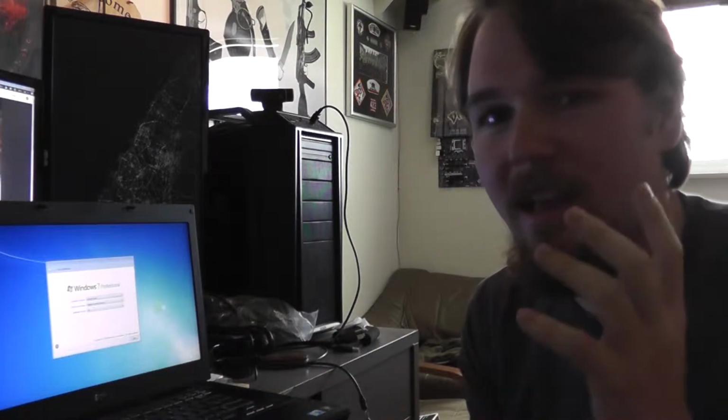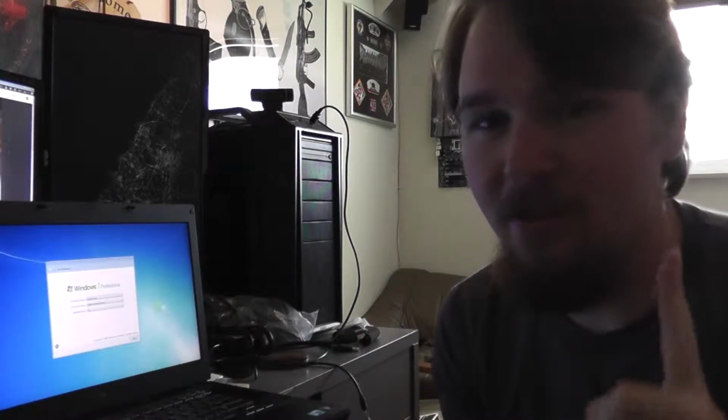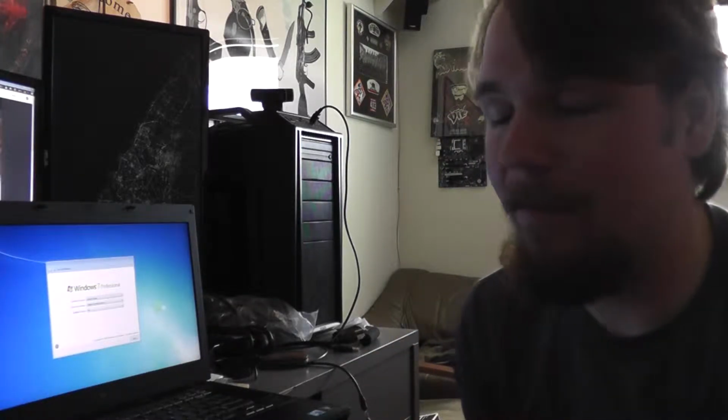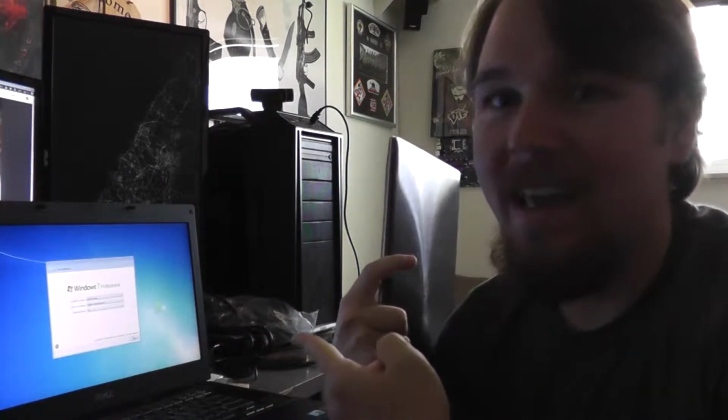It might still be integrated graphics, and people might say, why would you buy an integrated graphics laptop on purpose? I do this every time because I love to game. I'm a gamer. That's what I do. In fact, I just spent 3 hours this morning playing Crysis 3 because I never actually got around to playing it. This laptop can't play anything. That laptop can't play anything.